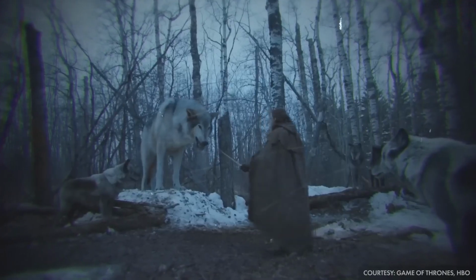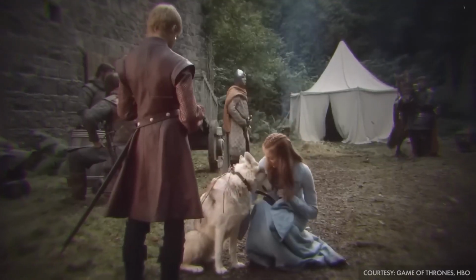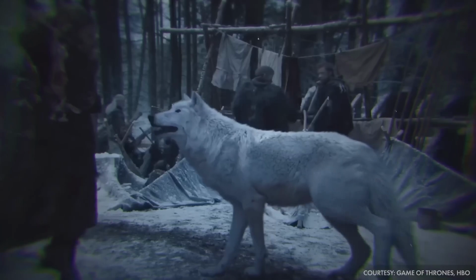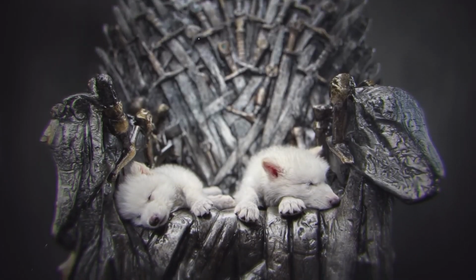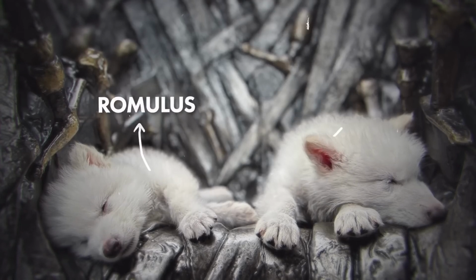These pups are the result of groundbreaking work by Colossal Biosciences, who used ancient DNA, gene editing, and cloning to revive a species that vanished over 12,000 years ago.